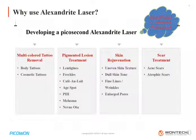As the most important application area of Alexandrite lasers in dermatology, such lasers are used for skin rejuvenation, for removing tattoos, and for treating scar and pigmented lesion.